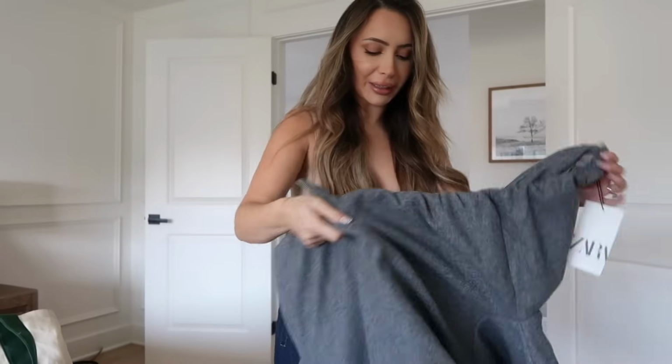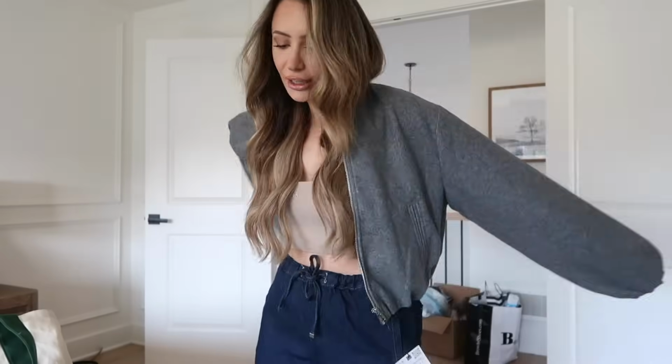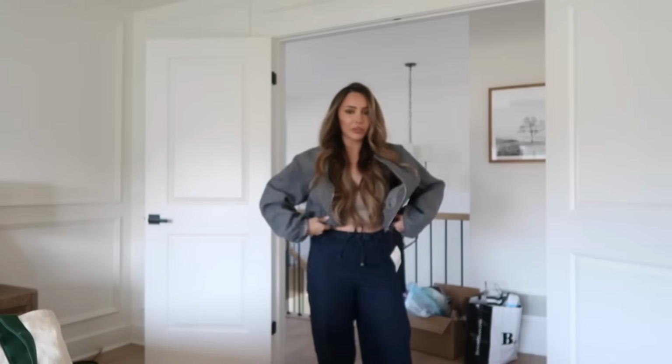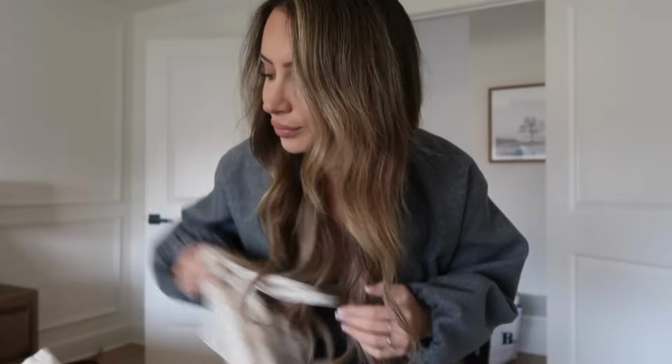Little bomber jacket. I've seen these jackets everywhere and I do not need another jacket, but I just thought this was cute. I like when I find jackets that go to the perfect cropped length, I always snatch them up. Now I just need to figure out what I'm wearing to work.